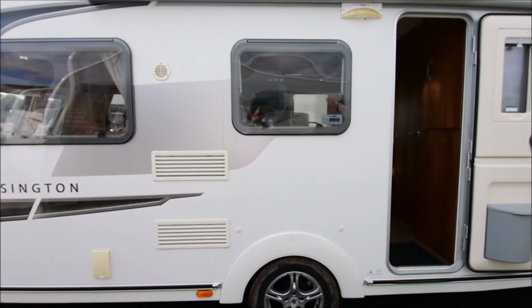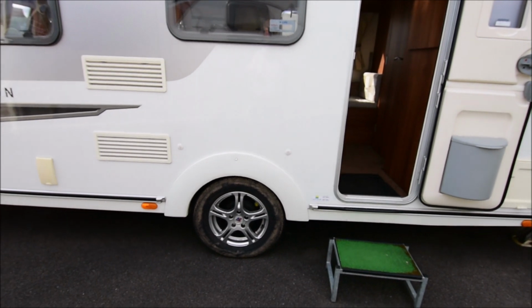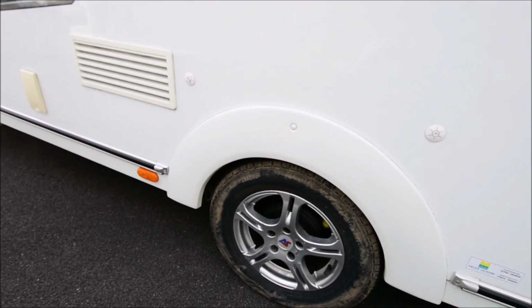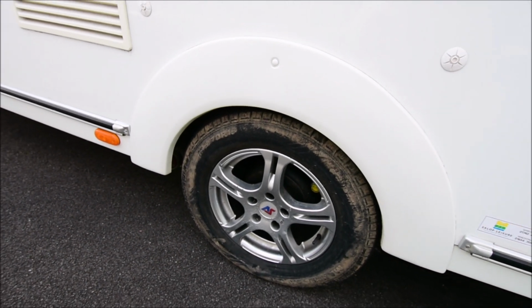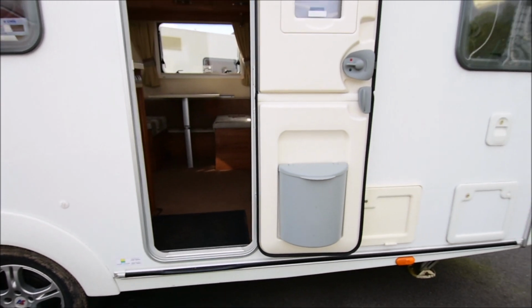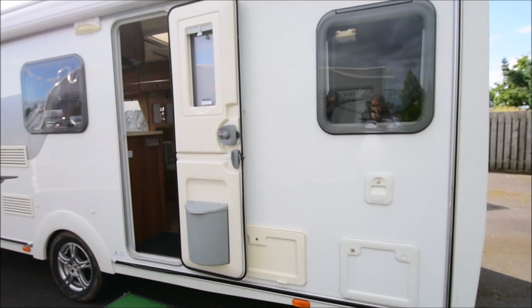The condition of the Auto-Sleeper is really good. I mean, the tyres could do with a bit of blacking up, and you might just see that mover there, actually, that's just hidden behind the tyre. But that was built in, and that came as part of the spec. Now, some would argue that these were possibly too highly spec'd, and maybe something should have gone on the option list.